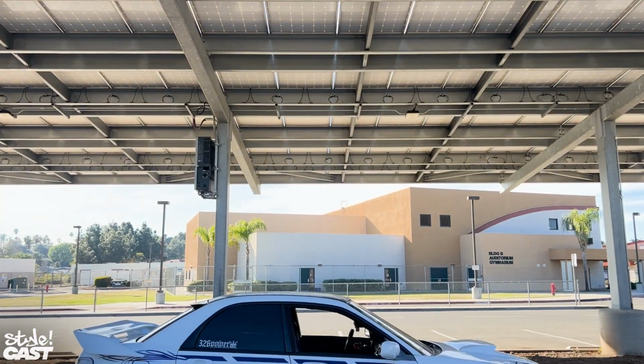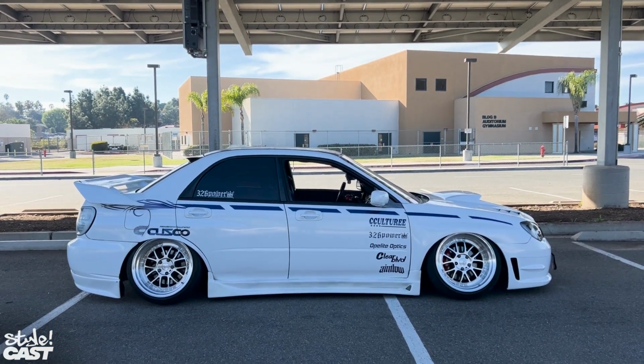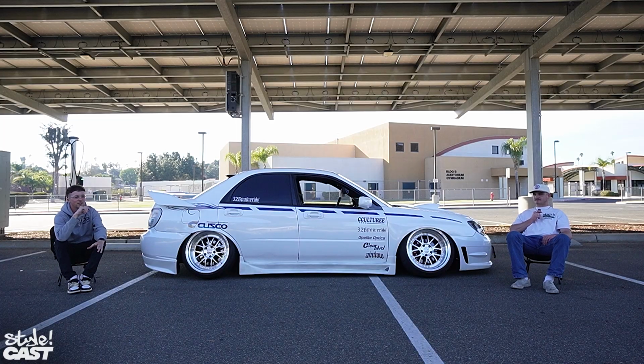So let's talk about stance and that whole style, because you're definitely super unique. We're in Southern California, for those of you that don't know, and out here there are a lot of lowered cars, but this specific style you really don't see at all. No. So I think that's what's really cool. Not at all. I mean, there's a handful out here, like Brian, Static Bitch, lowest Beamer around here for sure.